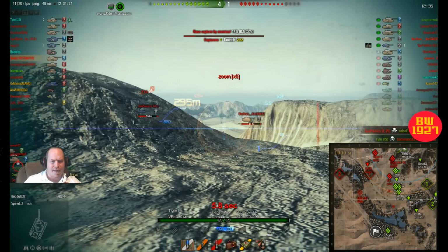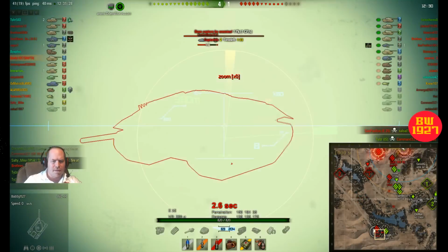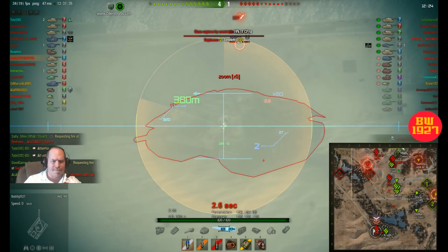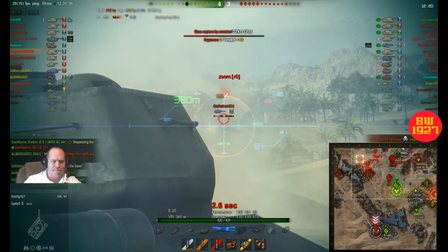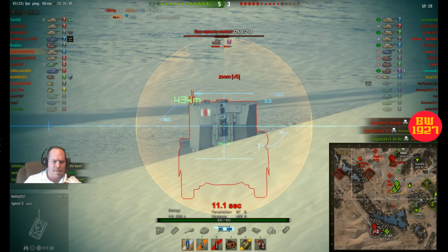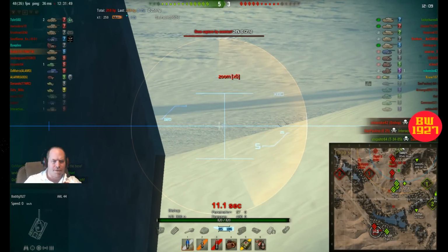And he's out of line of sight. Let's see if I can get another tank. There's one. Actually, on this gun, it really isn't that good. Finally get hit and somebody takes the kill. Take a blind shot, hopefully did some damage.